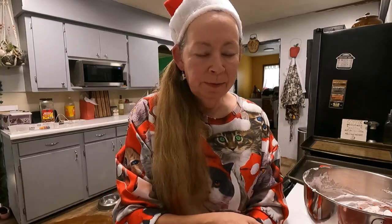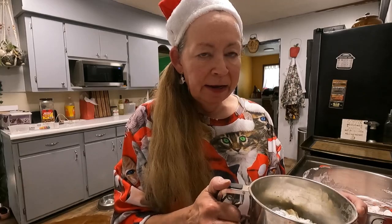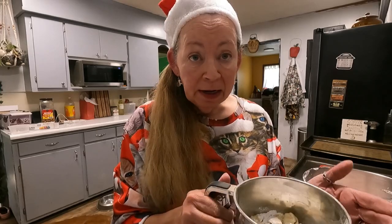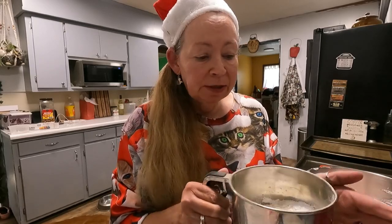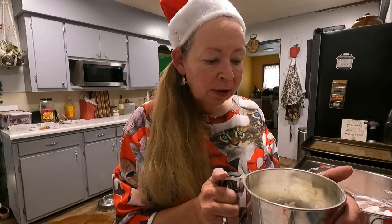I want to point out too that my kitchen right now, I waited to do this until I had a temperature inside of 70 and a humidity of under 30%. It makes a difference. For some reason, it does make a difference. If you have too much humidity, your meringue may not turn out the way you need it to.